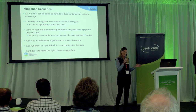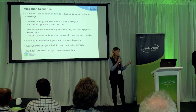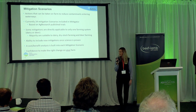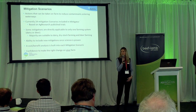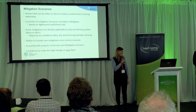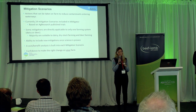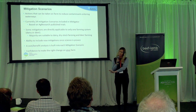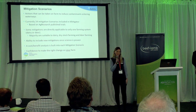So some mitigations are directly applicable to particular farming systems, such as ones around deer wallowing, but the majority are applicable across all. So think stream fencing, riparian planting, sediment traps, pole planting, obviously a bit of a list, 24 of them. And once you've identified what those mitigations are, there are great outputs around what the cost of it is, what the reduction load is, and what that is therefore costing you per kg of nutrient reduction.